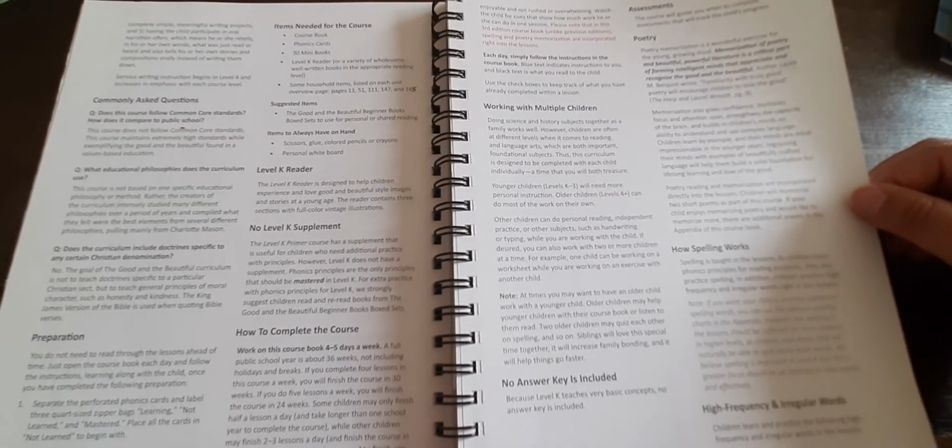How to complete this course. It tells you how many days you should expect to be using this course in order to complete it in a certain amount of time. All right. How to work on this curriculum with multiple family members. If you have a larger homeschool family that's going to be using this level.